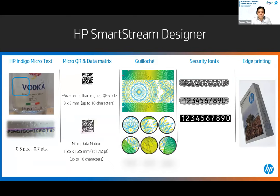And the one in the middle is a guilloche. If you have a guilloche pattern, we can create millions of different patterns based on one pattern. We are using a mosaic feature from our solutions to help you multiply them and make every single one unique. The fourth one is the security fonts. If you type 123, we're able to have a font that has black lines coming on the back of the numbering. If anyone tries to copy it, this thin black line will be broken up, and it's very easy to check whether it's a counterfeit or not.